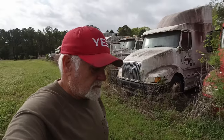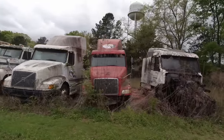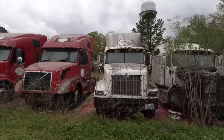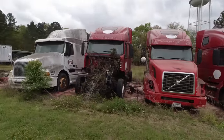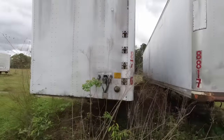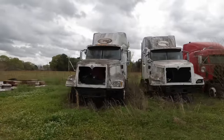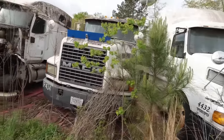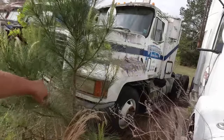We're in a boneyard this morning. Look at these trucks. Uno, dos, three, four, five, six, seven, eight, nine, 10, 11. Like 11 trucks here. And he's got some trailers, and then he's got some way over there. They may run. But this guy has got a Mack that I'm interested in looking at.